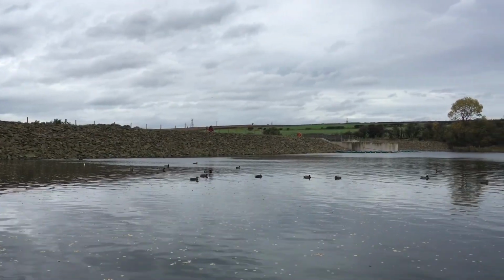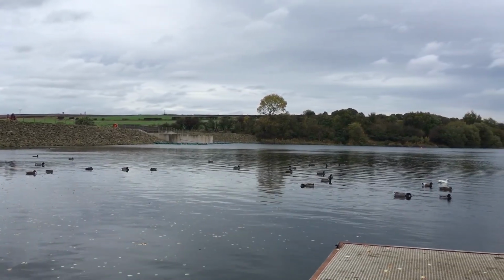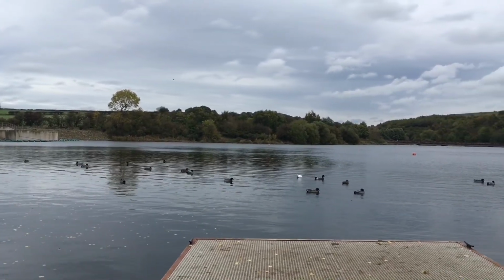Okay, so here we are at Ulley Country Park. Ulley Country Park is a reservoir that was originally created in 1871 to supply drinking water for Rotherham, which is about 4 miles away.